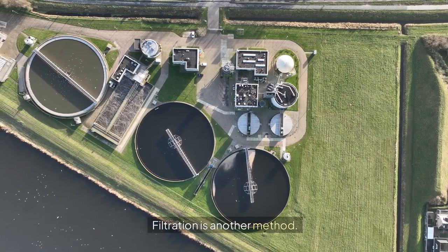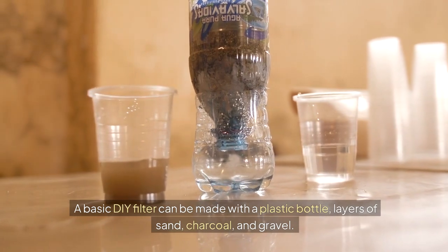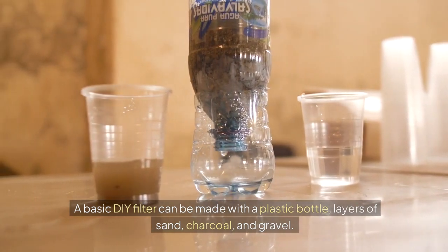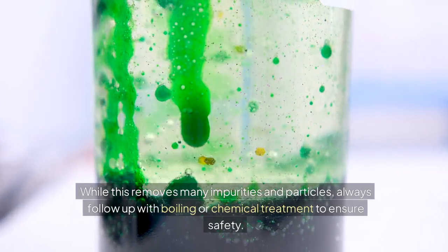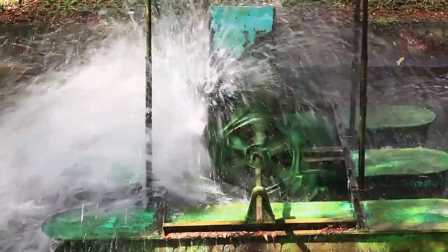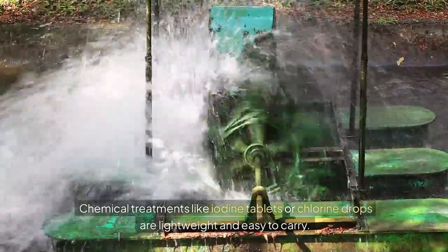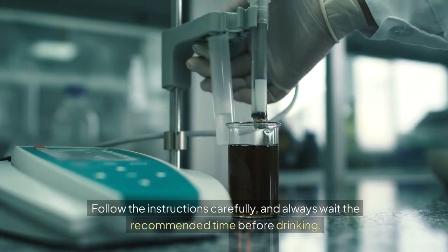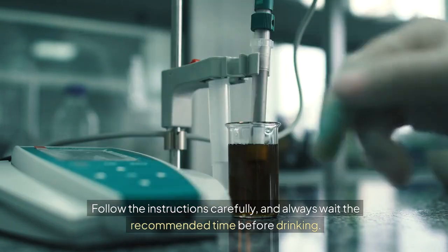Filtration is another method. A basic DIY filter can be made with a plastic bottle, layers of sand, charcoal, and gravel. While this removes many impurities and particles, always follow up with boiling or chemical treatment to ensure safety. Chemical treatments like iodine tablets or chlorine drops are lightweight and easy to carry. Follow the instructions carefully, and always wait the recommended time before drinking.